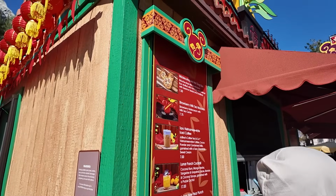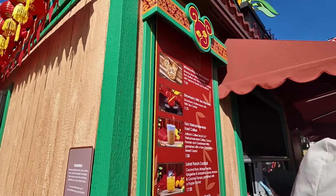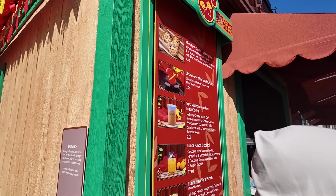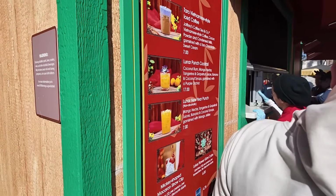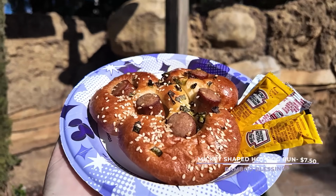We are stopping here at the Bamboo Blessings booth first, where they have a Mickey-shaped hot dog bun, a strawberry milk tea macaron, a taro Vietnamese-style iced coffee, a Lunar New Year cocktail, and a Lunar New Year punch. There were 2 things at this booth that I just could not pass up. The first is, of course, that Mickey hot dog bun. I have seen that the most on social media throughout the years. One of the things I'm looking forward to trying the most. And then that macaron looks really good as well. I love the raspberry rose Mickey macaron over at the Jolly Holiday in Disneyland. This looks very similar, so let's try the Mickey Mouse shaped hot dog bun first.